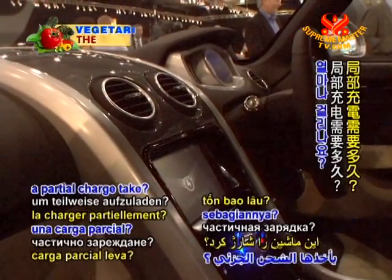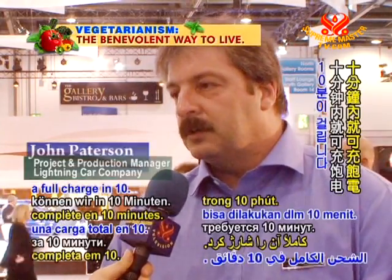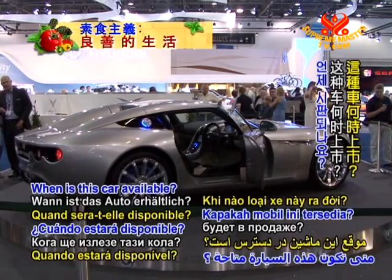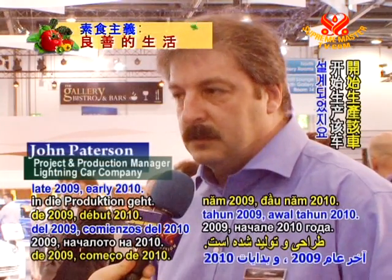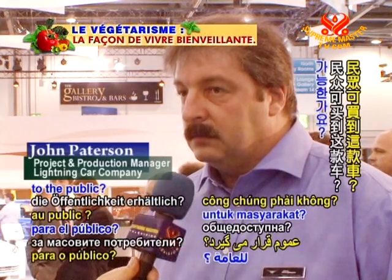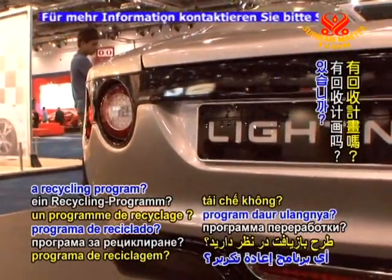How long does a partial charge take? We can do an 80% charge in a little over 3 minutes, and we can do a full charge in 10. It's amazing. When is this car available? This car is designed and built with the intent to go into production late 2009, early 2010. And available to the public? Yes, in 2009, 2010.